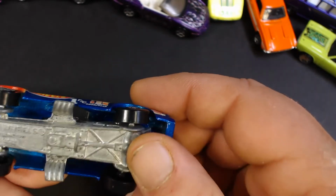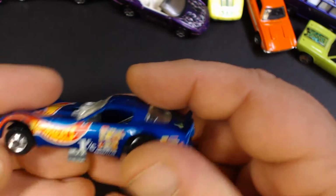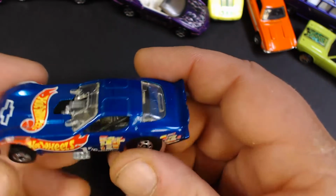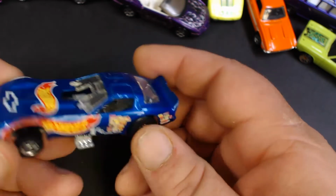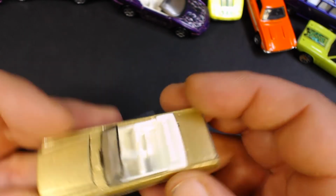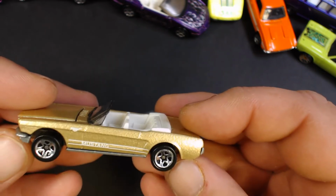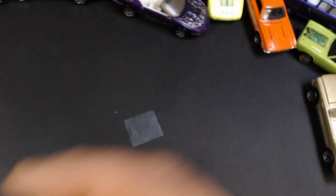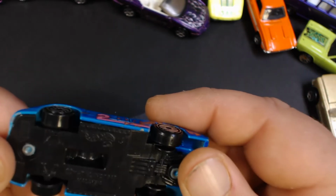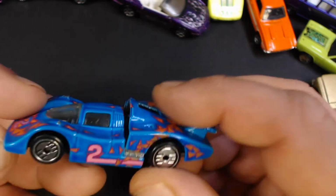Here we got a Hot Wheels Firebird Dragster. This one's pretty old too. It's in nice shape. We got an old Mustang opening hood. This is a Soul Air, I believe. Pretty sure it's a Soul Air. Could be wrong. It might be a Porsche.